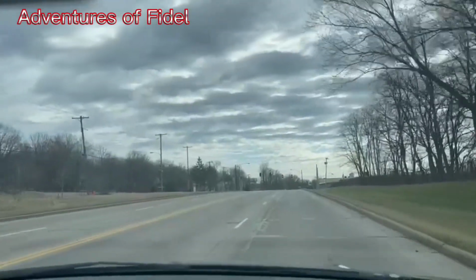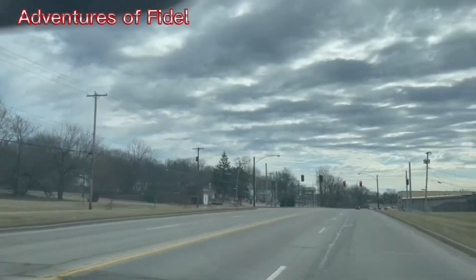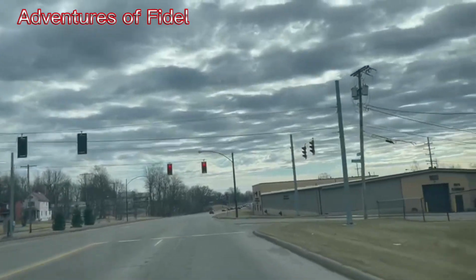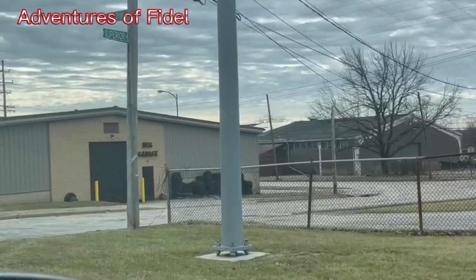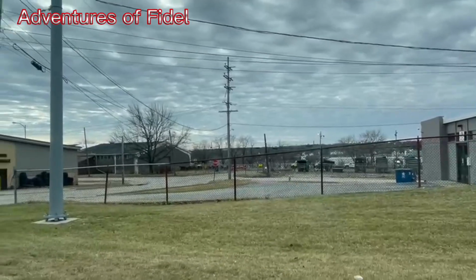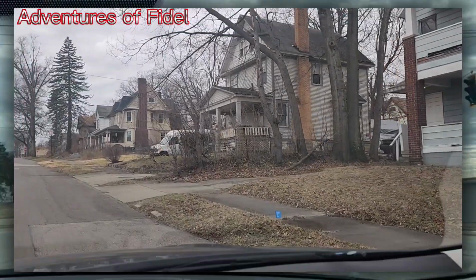The city is under construction. Yeah, but it looks like it's abandoned. Look at that. Okay, bus garage over there. They fix buses there. See?